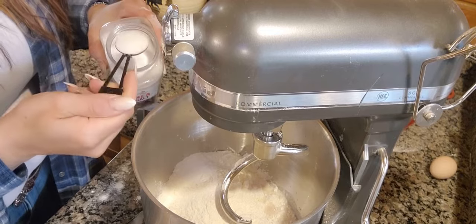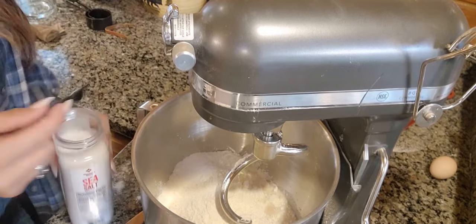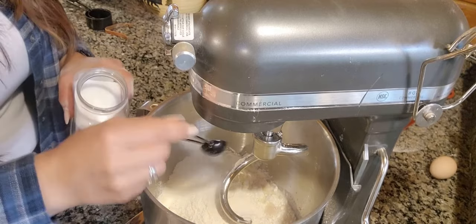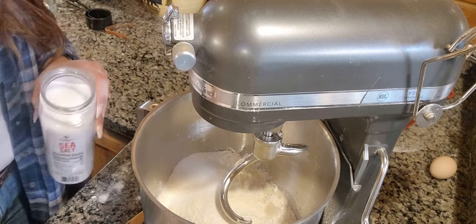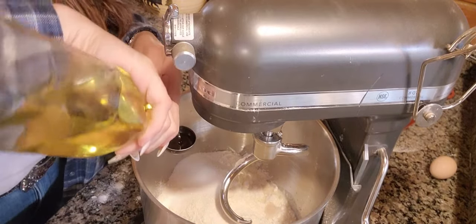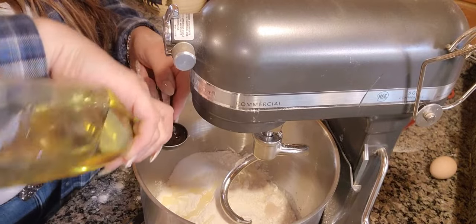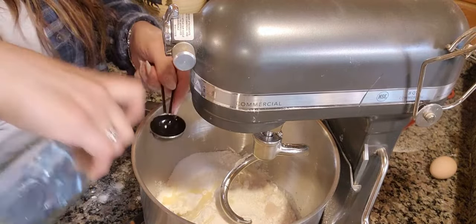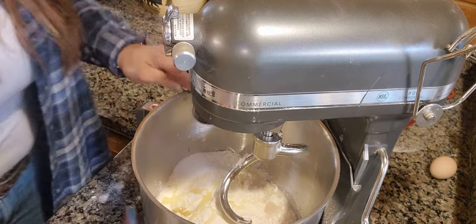I'm then going to add, wrong measurement. Hold on a minute. I had the wrong measuring spoon. Good thing I checked. Grabbing it in a hurry. Anyway, 2 teaspoons of sea salt and 3 tablespoons of olive oil. You can use extra virgin olive oil. I keep olive oil in this, so that is what I am using. I don't think it makes a big deal. At least it never has for me.